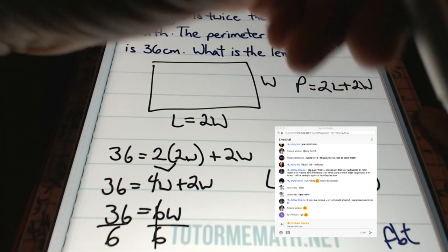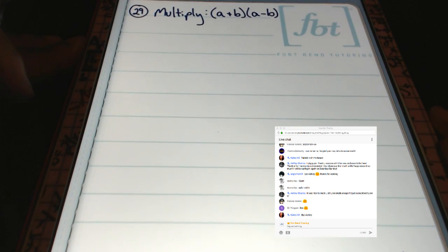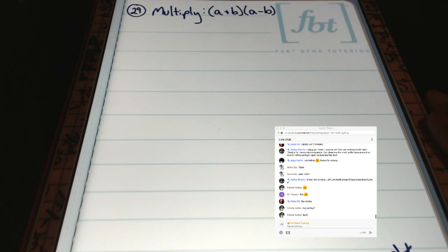Let's continue on to our next problem. We have problem number 29, guys. They're asking us to multiply the quantity a plus b times the quantity a minus b. That's right. And if you're familiar with this format, guys, you should know that the end result of this will be a difference of squares. Let's go ahead and multiply this out.